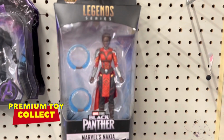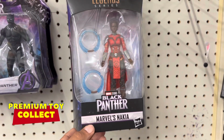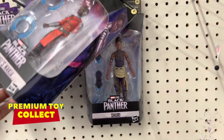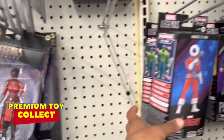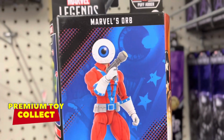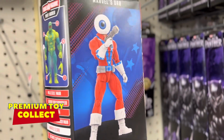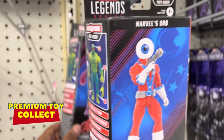Got a couple of different Marvel Legends left in here. Check this out. Check her out. It's a different one. How about that? How about that? If you can't see anything, check him out.